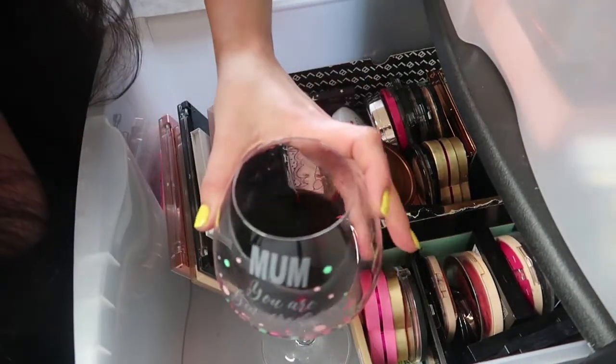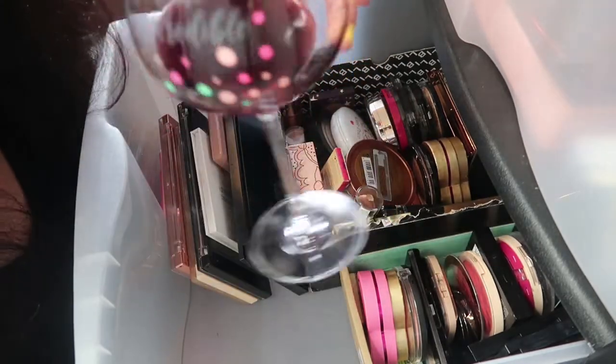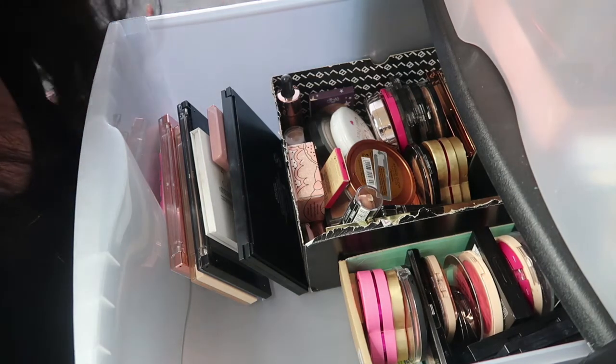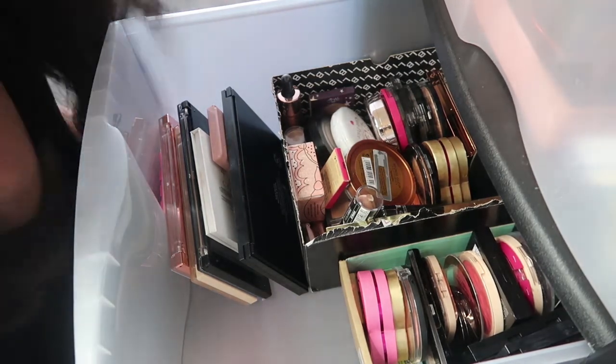Got an early glass of wine. I thought it's not the right time to stop drinking at the moment. So, my two favourite things, wine and makeup.